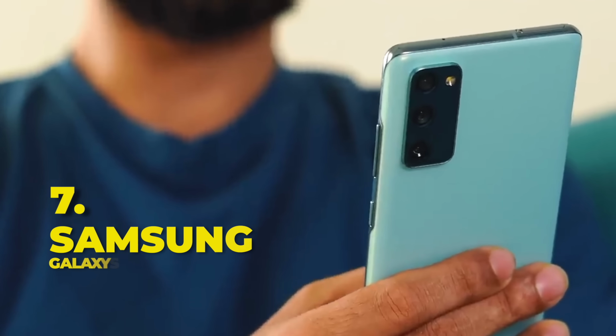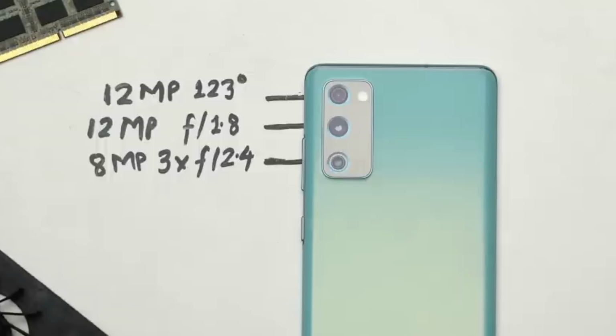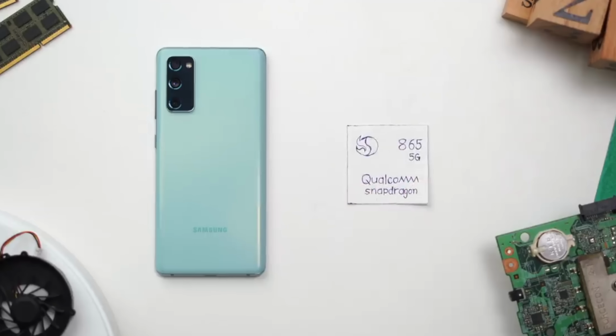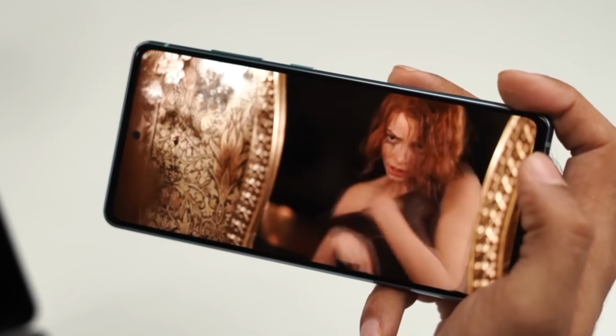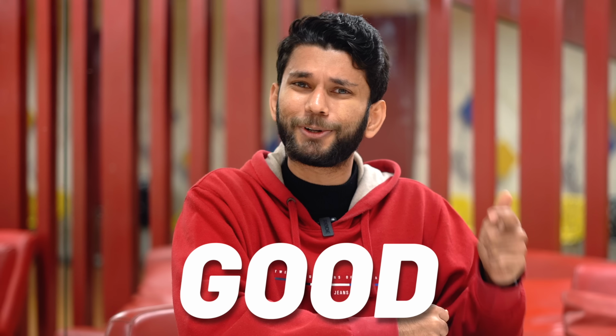Now, for a flagship killer, you don't have to be 9 out of 10 in something. You just have to be 7 out of 10 in everything. So it makes you a well-rounded phone for everyone. You like camera? It's good. You like performance? It's good. You like display? It's good too. So S20 FE 5G has been that good phone. Not the best camera, performance, software money can buy, but good. And S20 FE 5G was that good phone.